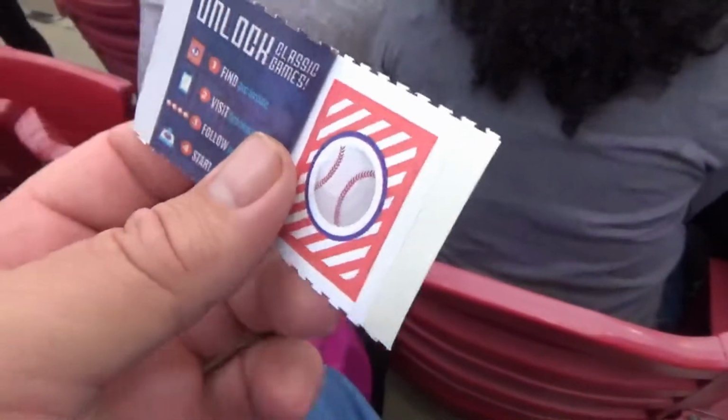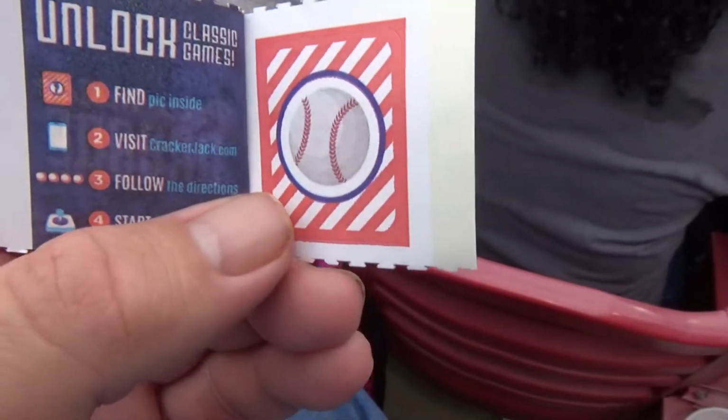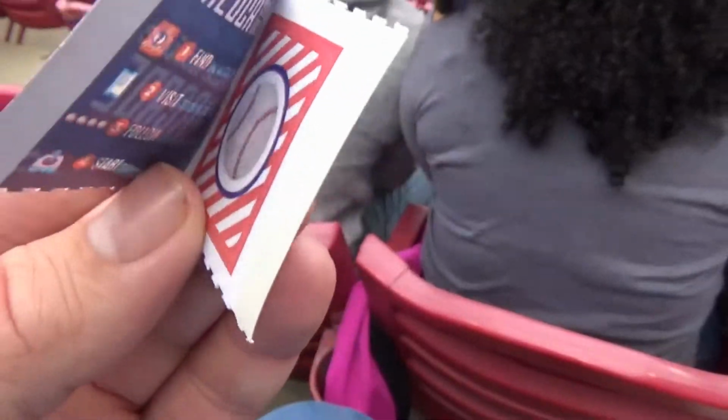That's the end of the top of the first inning. We're up. Where's the score? My big Cracker Jack prize, I got a baseball sticker. I guess it's like a contest. I wanted a pinball game that they used to give in the early days, but they don't give those out anymore. Choking hazard.